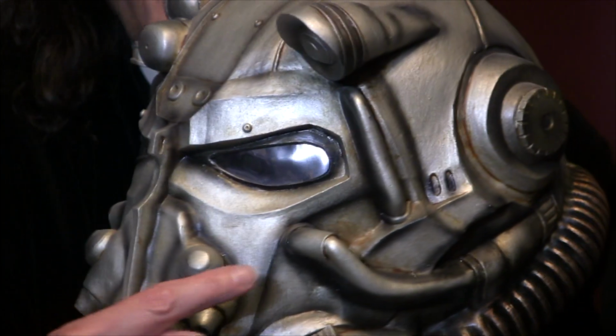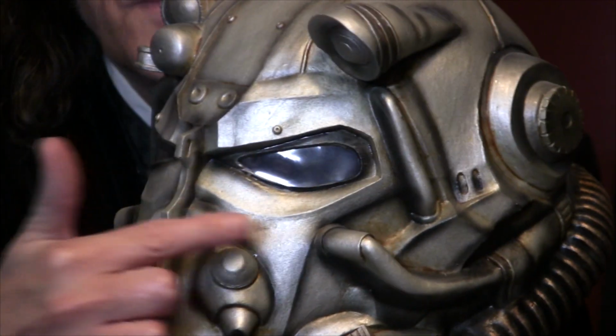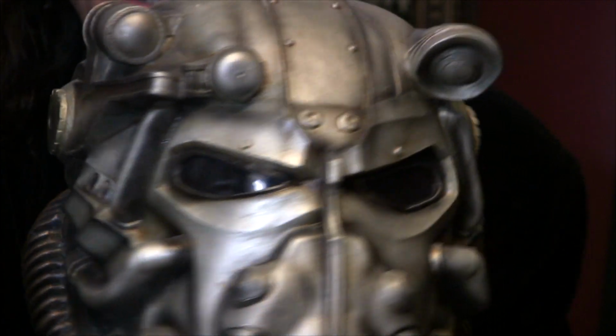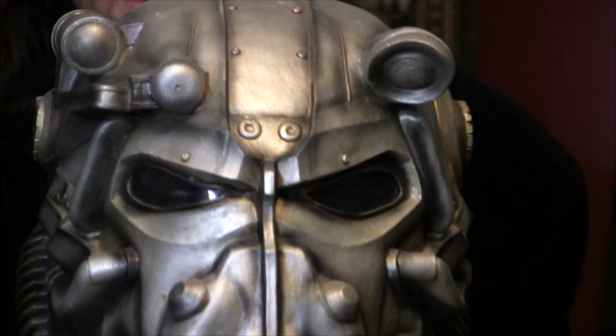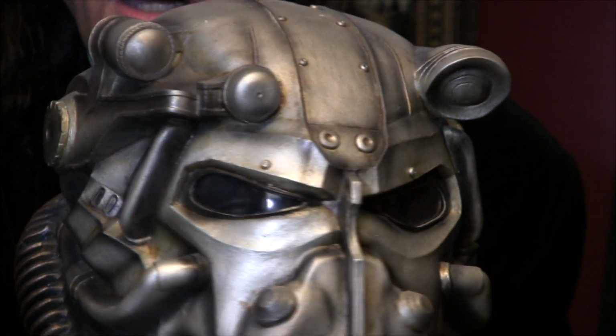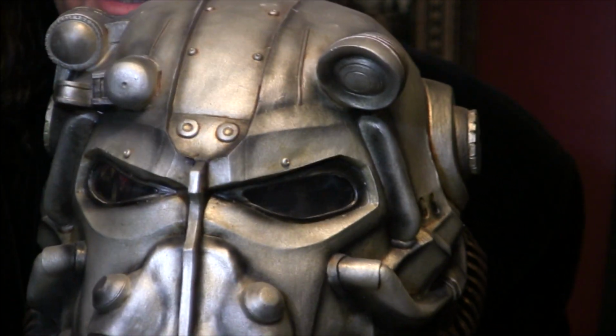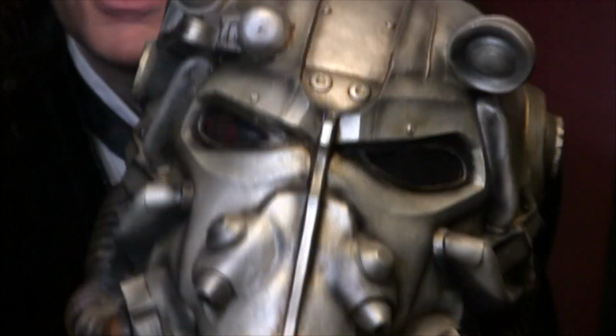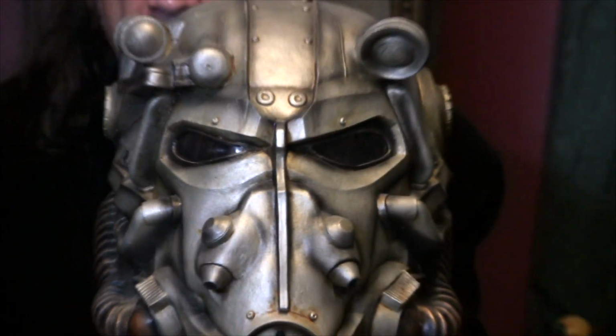And as you can probably tell, he's got plastic eye lenses in there, which is really cool, which is pretty deluxe. I like it that they used clear plastic in there instead of, you know, having it just cut out, or instead of having it black and putting a slit in it, or drilling little wiffle ball holes in it or something like some of the Star Wars helmets have done over the years. I like it that they used the actual plastic for the lenses.